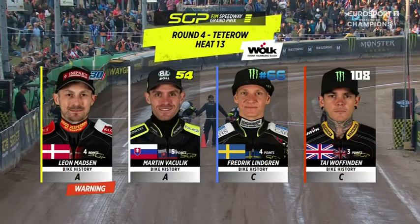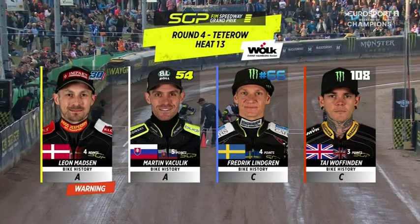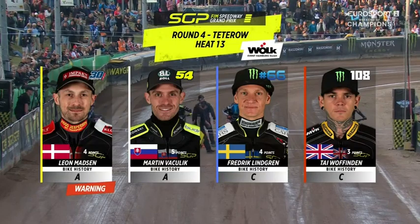A Ty Wolfenden on the inside in red then. Gate number two in blue is Freddie Lingren. Gate number three in white is Martin Vasilik, and off the outside is Leon Madsen in yellow.